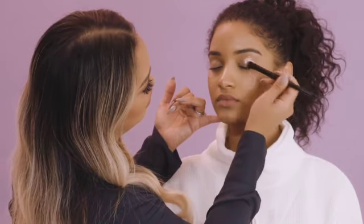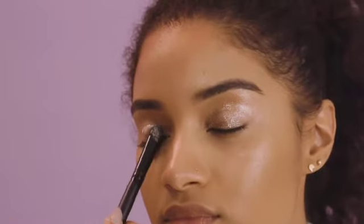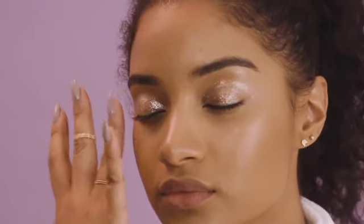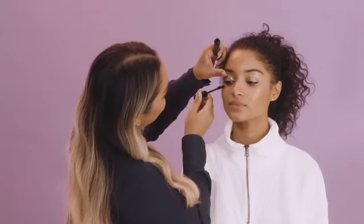You can take your finger and then do the edges. Again, the great thing about this is you don't have to be perfect with your application. And then we're gonna also do her lashes as well.